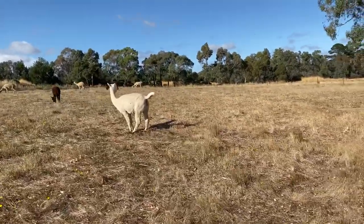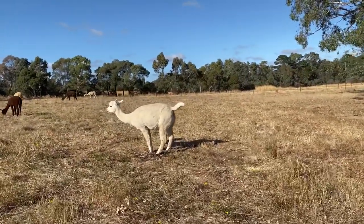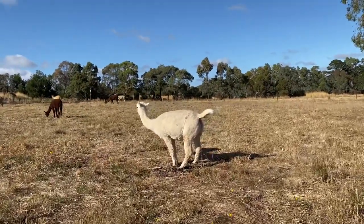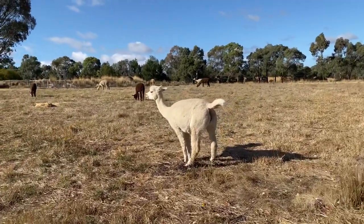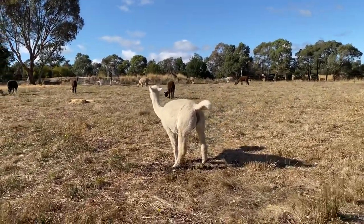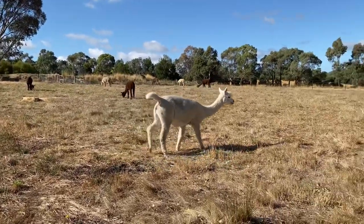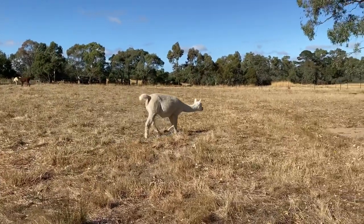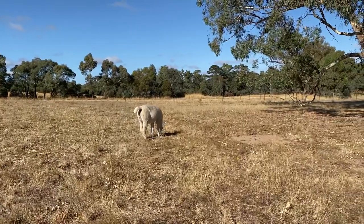This is Pandora. I noticed that she was spending a lot longer at the poo piles, which gave me an indication that she is in labour. You'll notice the tail up, hunched over, but not actually weeing or pooing. So a really clear sign that she's in labour. She's also at 341 days of gestation.